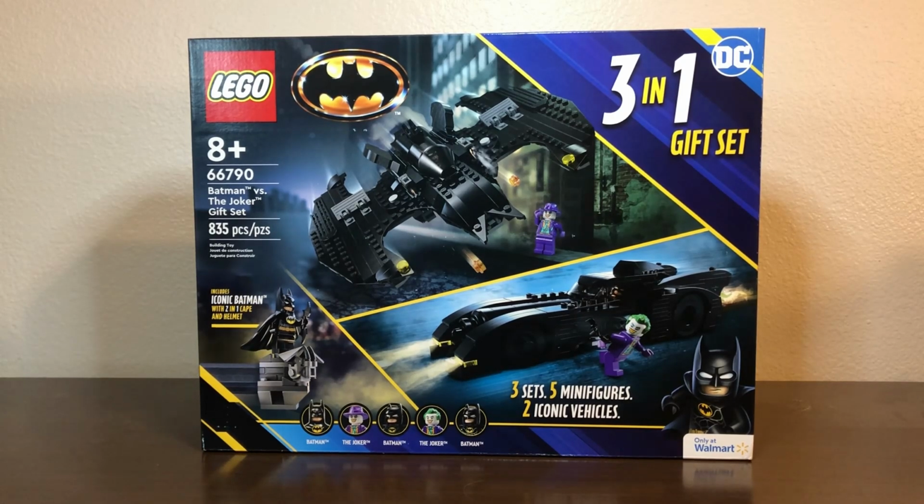Guys, if you were waiting for these sets to go on sale, the wait is over. Especially considering the prices of the Batmobile and Batwing. The original retail price of the Batmobile alone was basically the same price as this 3-in-1 combo set. So this is basically an offer you can't refuse, because you're basically buying the Batmobile and getting the Batwing and the 1992 Polybag for free.